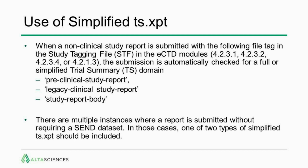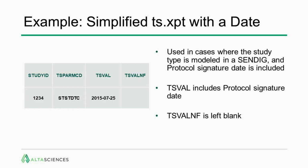There are multiple instances where a report is submitted without requiring a SEND dataset. In those cases, one of the two types of simplified ts.xpt files should be used. Here's an example of a simplified ts.xpt where the study type is modeled in SEND, but the study does not have to be submitted in SEND format. The TS val is filled in with the protocol signature date, but note that the TS val NF, or TS null flavor, is left blank.